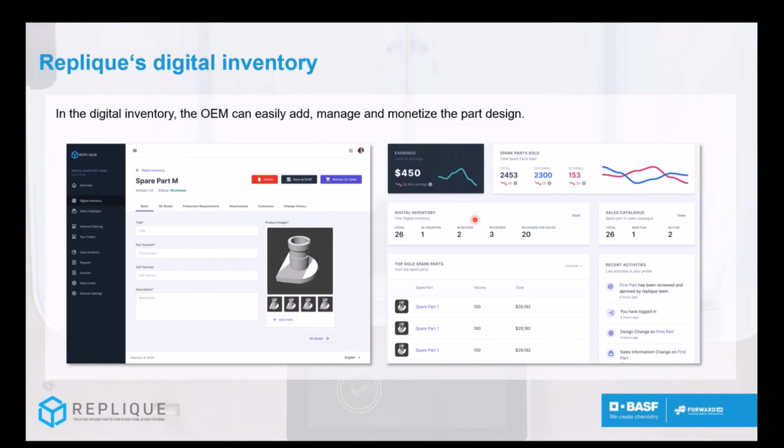This is a quick overview of Replique's digital inventory. We try to show you how you can onboard your part. So when you onboard your part, you put a title, part number, SAP ID. You can add the 3D models, which you have identified with the BSF experts in step number 1. You can add the production parameters, which you have identified with them in step number 2. You can have additional attachments if you have some, or you could also make some comments if you want to communicate this information to the print farm that picks up this job.